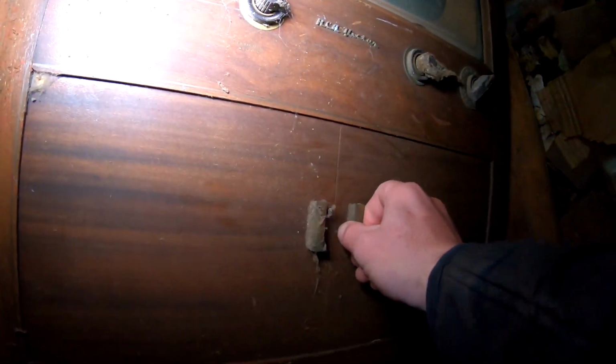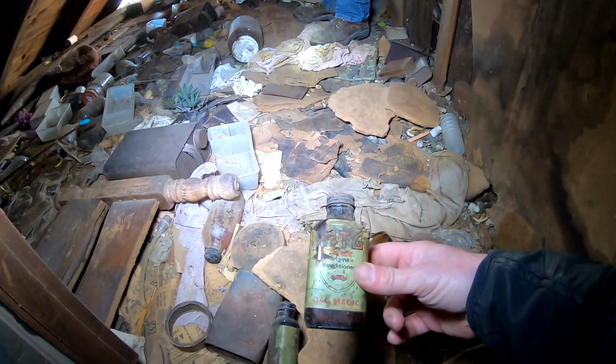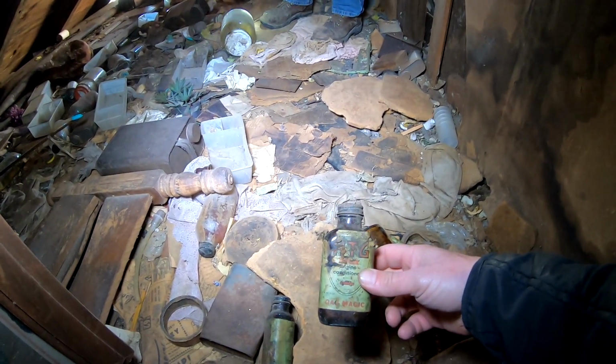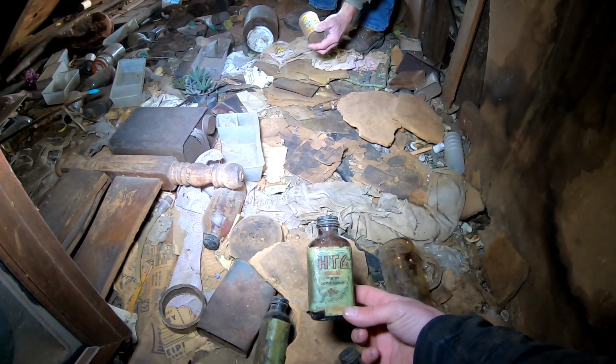Yeah, guys. Whatever this stuff was, probably pretty good too. Look at this old TV. Doors up here. RCA Victor. It's got like plexiglass or glass. HTG engine conditioner. Yeah, there's dozens of those. They're all over the place. Gag Magic. Leaks. And then these things, there's more than a dozen of these.